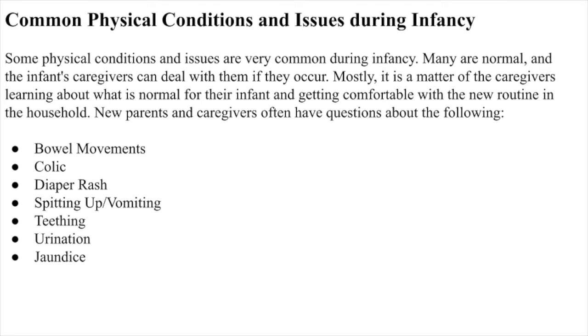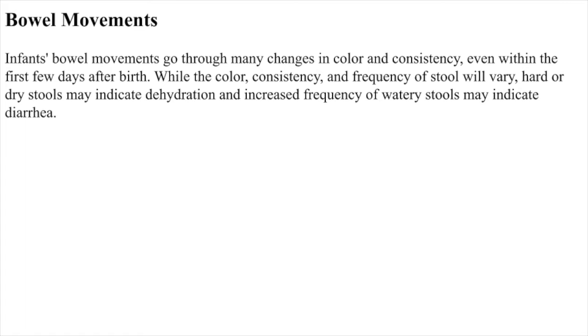jaundice. Bowel movements. Infants' bowel movements go through many changes in color and consistency, even within the first few days after birth. While the color, consistency, and frequency of stool will vary, hard or dry stools may indicate dehydration, and increased frequency of watery stools may indicate diarrhea.